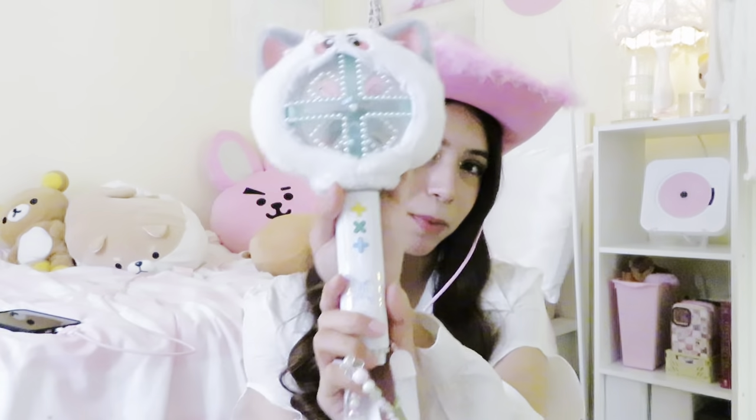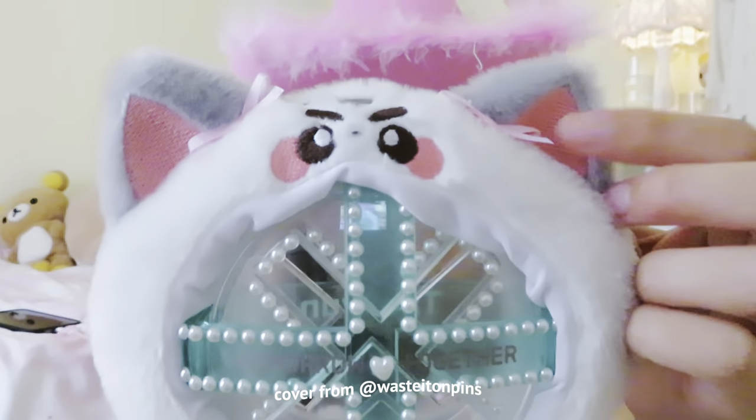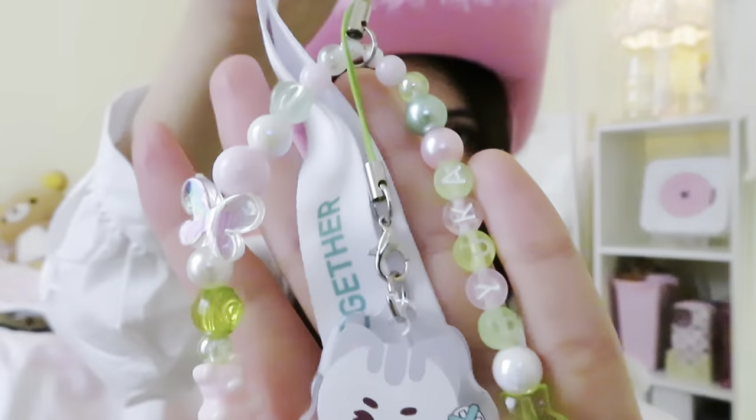Next thing is my Moa bag. Look how cute it is, this little cover. I added little bows on it because obviously. And then I just have some cute little straps on here.